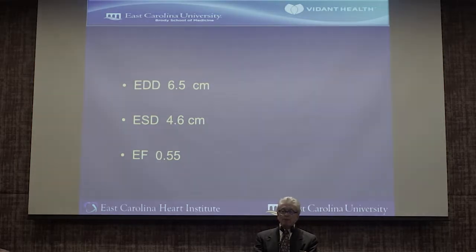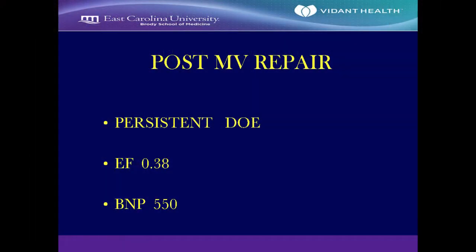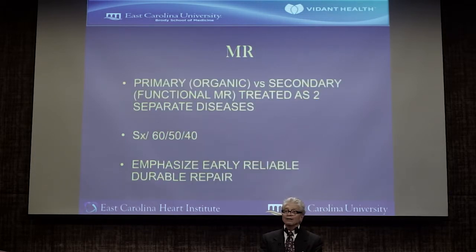And he came to me post-operatively, he had been operated at a different hospital, wondering why he felt so bad. He actually had more dyspnea than he had prior to surgery. His ejection fraction was now 38%. His BNP was 550. And the reason he was doing so poorly is that he and his physician had ignored the current guidelines for the treatment of mitral regurgitation.